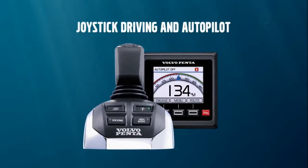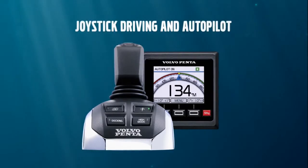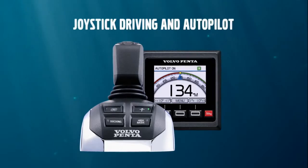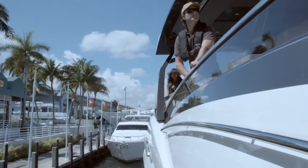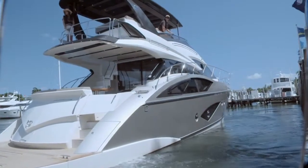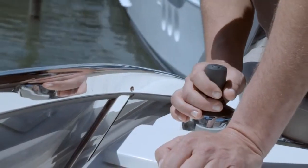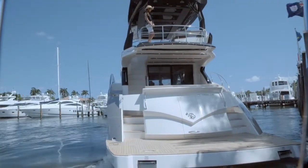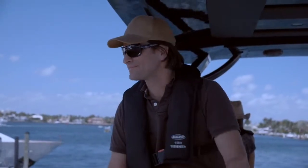Joystick Driving and Autopilot. Easy boating features for Volvo Penta IPS and Aquamatic Stern Drive. Experience the feeling of unparalleled control and easy maneuvering. With Volvo Penta Joystick, docking is child's play. You can simply steer the boat in any direction with one hand.